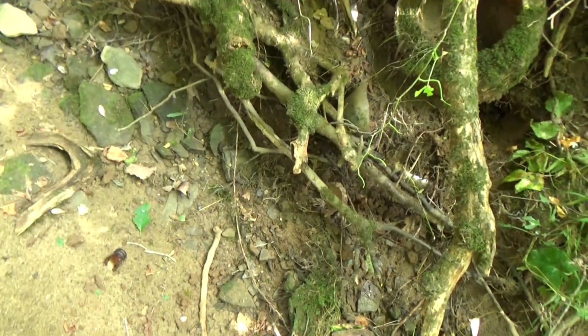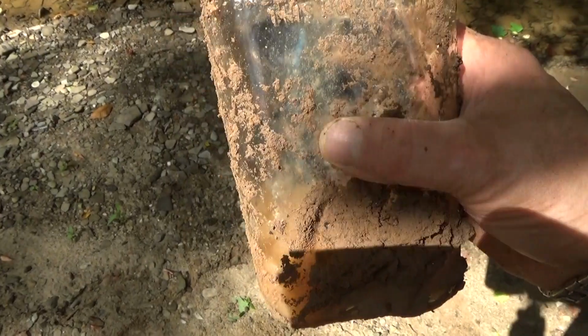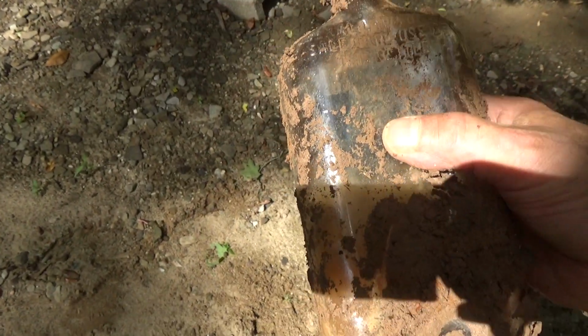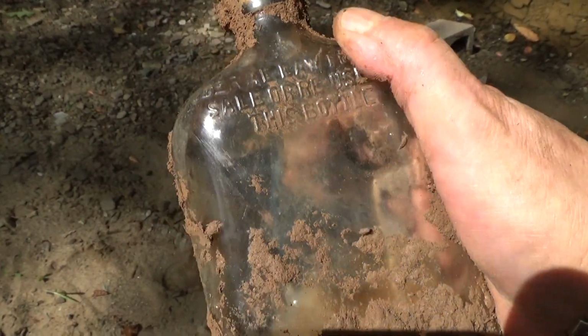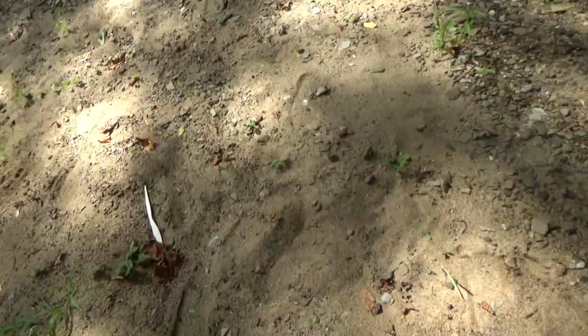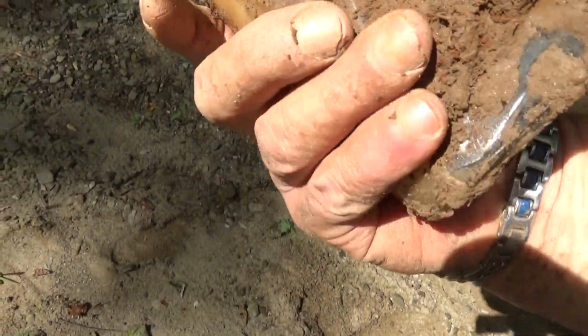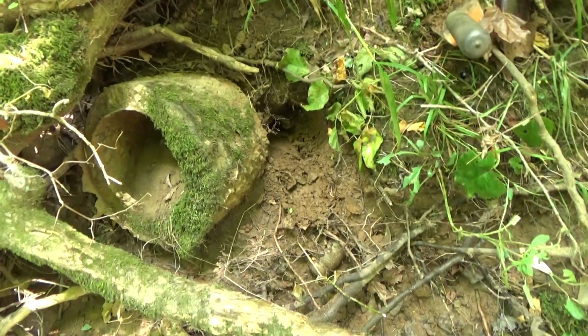It has some writing on it. Let's get out here in the sun and see what it says. Something not for sale. Federal law forbids sale or reuse of this bottle. It has part of the label on it, but I think that's just an old whiskey bottle. I'm going to set that right there. And we're going to go back over here, and I seen something else right here, and I'm going to cut and see if we can get it out of here, and we'll be back.